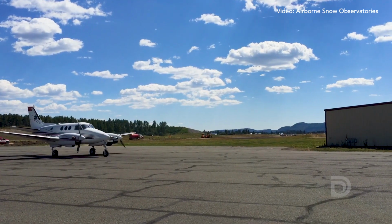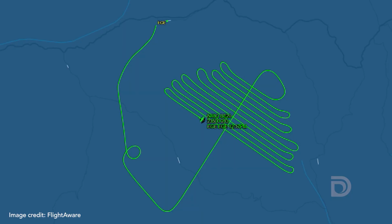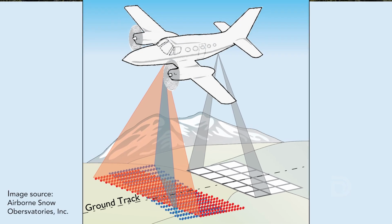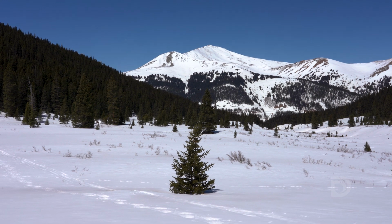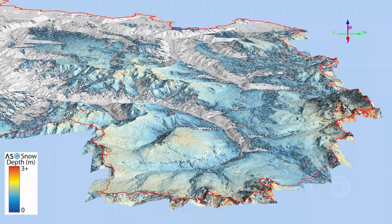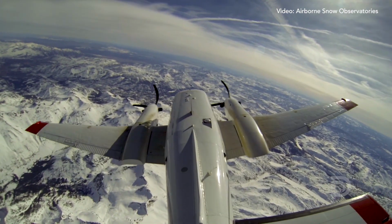We fly a twin-engine aircraft. Typical flights last 3 to 6 hours or so, back and forth, basically mowing the lawn across the watershed. Our aircraft have 2 instruments on them. The lidar shoots beams of light at the snow surface, measures their elevation to give us the snow depth, and the spectrometer measures how much solar energy is reflected by the snowpack. From that, we get a snow depth every 10 feet throughout the entire watershed, and it really gives us that complete picture of what the mountain snowpack is doing.